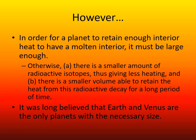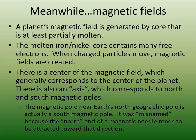But in the case of something like Mercury, you don't expect it to last as long. In fact, you would normally expect Mercury to be frozen out by now. In fact, you would also kind of expect Mars to be frozen out by now. And indeed, Mars is frozen out by now. So that's something that we're going to discuss when we talk about Mars later on.